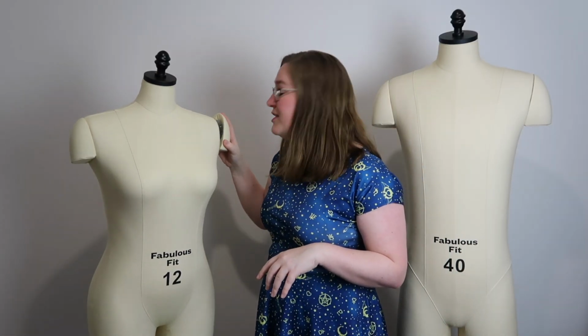So then I started looking overseas and I came across Fabulous Fit. I read the reviews, everyone was saying how wonderful they were, how easy they were to use and to set up, and how sturdy they were, and that the foam core was really good. They also have collapsible shoulders, which I've never had a mannequin do before, and I'm very excited to play with that.